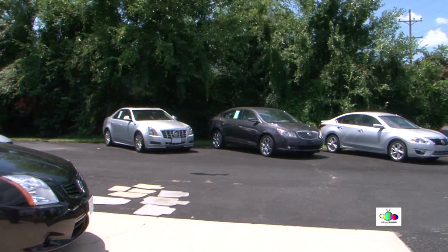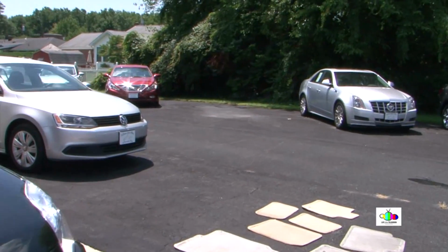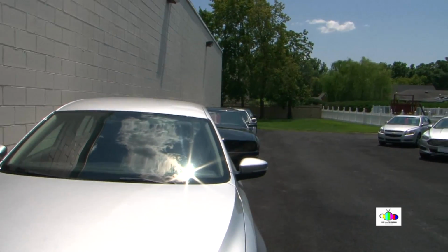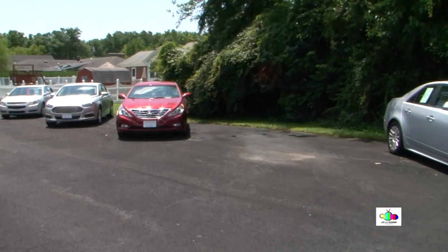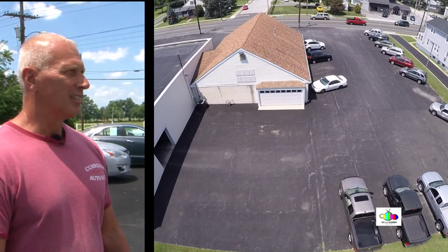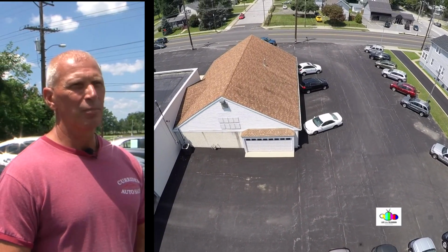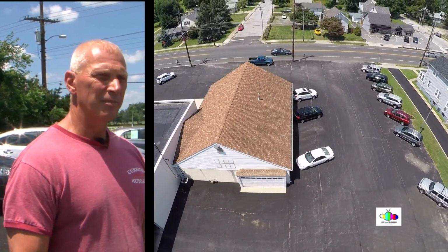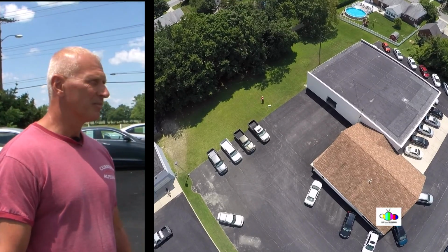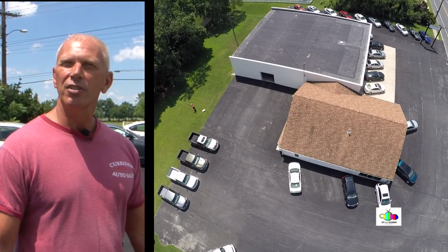This is the car side. And on the other side of the building, we keep trucks and SUVs and crossover type vehicles, which are a really big segment now. Probably between pickups and SUV vehicles, probably 60% of our sales. 50 or 60. Yeah, it's funny how the business has changed. Used to be all cars, and there was almost no such thing as an SUV.